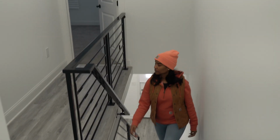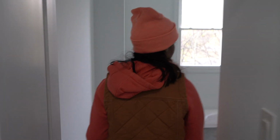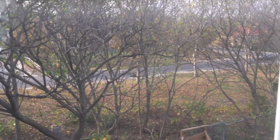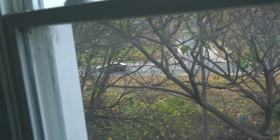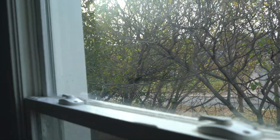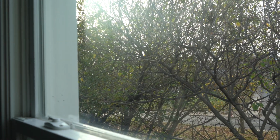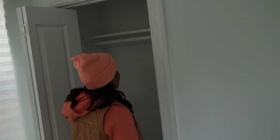All right, guys, so we're gonna go upstairs real quick. After you. Okay, guys, we're gonna start in the back room. Back room has a nice little view over this street back here. I don't even know what street it is. Now, if these trees were cut down, you guys could see the skyline from here. Believe it or not. I don't know if I'm gonna keep it still long enough, and maybe you can make it out once we post it. But it's a really nice view there.